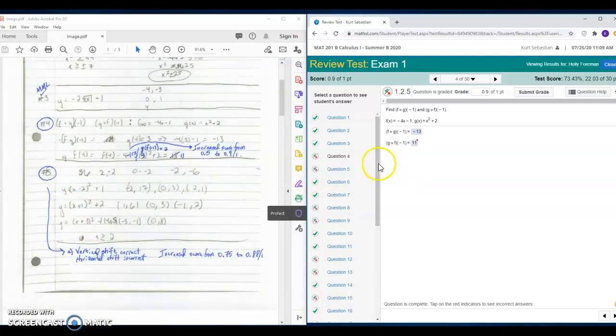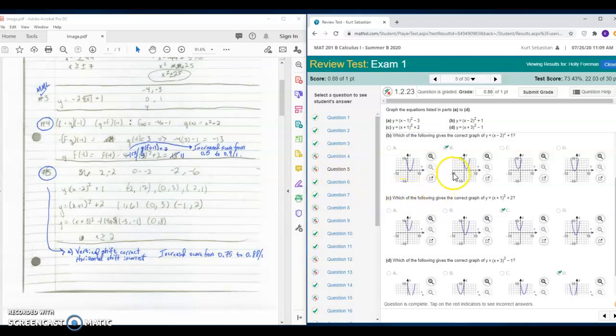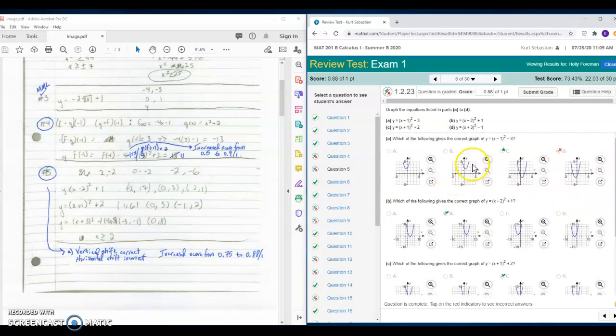Number 5, small mistake here, I think, was on part A. So in part A, you have y equals quantity x minus 1 squared minus 1. You're supposed to think of the parabola x squared. This shifts it down 1 unit on the y-axis. So you have the shift down correct. It went down on the y-axis, so you had that one.